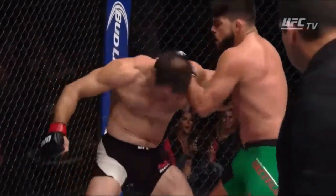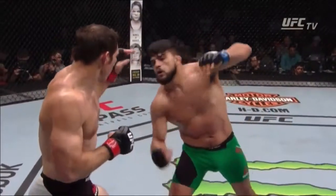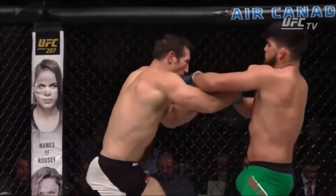This is the speed and fluidity of Gastelum. Look at that. He faked with the left, came in with the right uppercut. Very beautiful and fluid. And there's that left hook. Caught him right in the jaw.